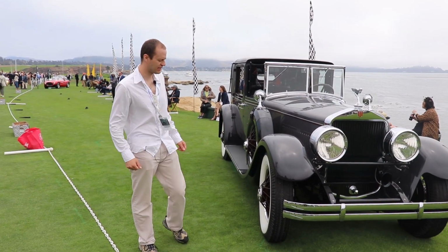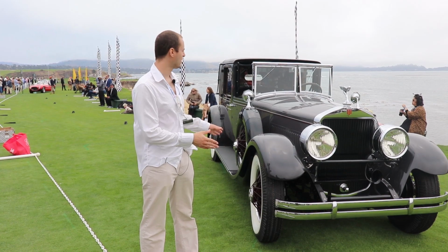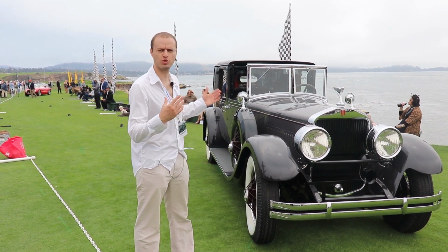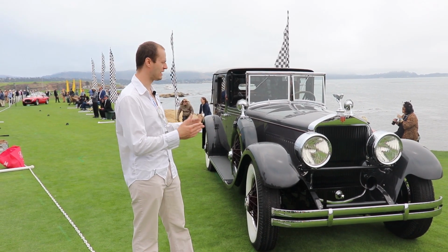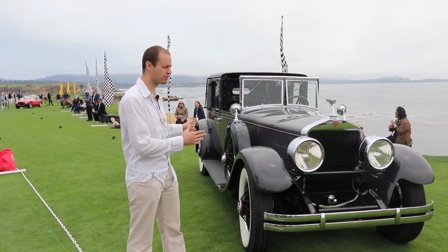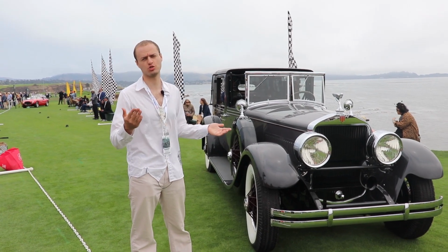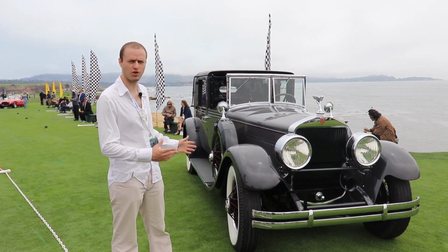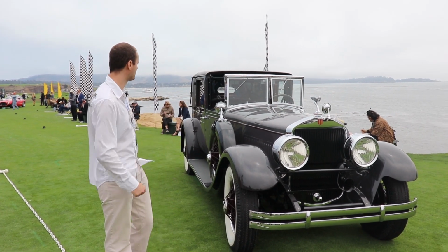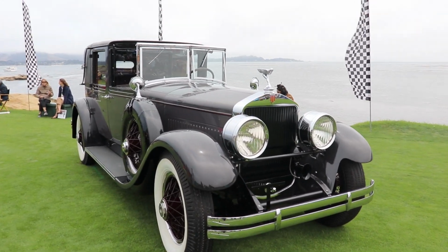This lovely 1929. Over here we have a 1929 Cunningham. It's a Series V-510. Cunningham actually was producing the most expensive American cars of the 20s. By 1929, this was even more expensive than the Duesenbergs. Although the Great Depression took a toll on it, and they ended up being discontinued in the 30s. But this is a prime example, Best of Show winner of 1984. Cunningham, the most expensive American car of its era.